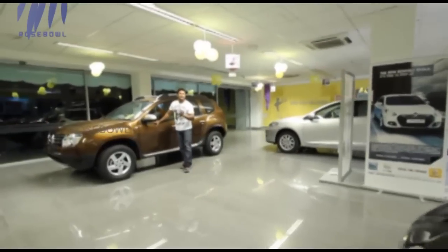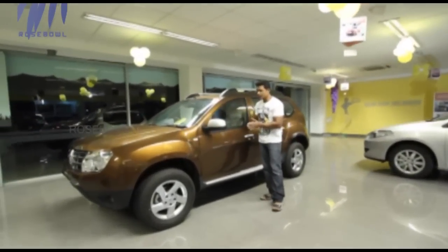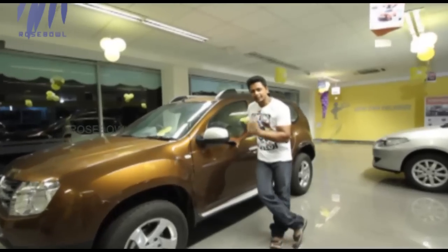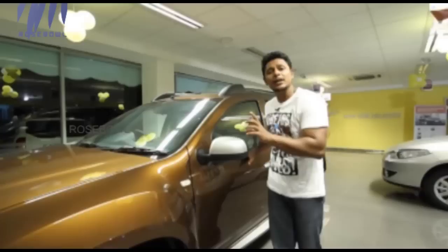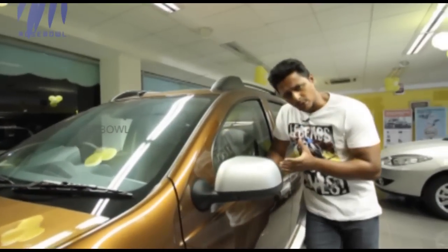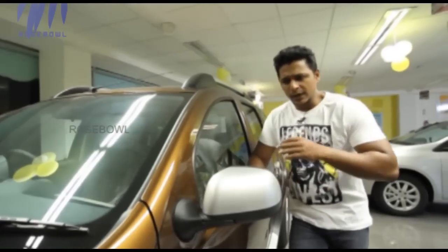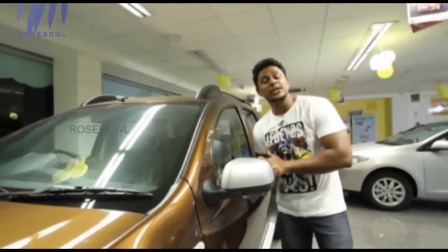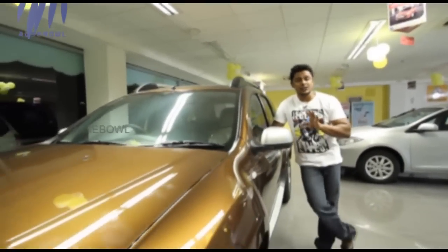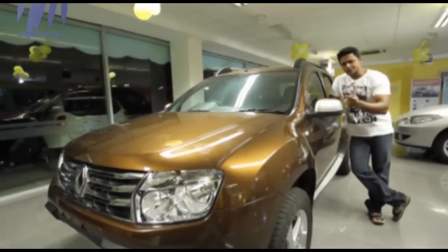Undoubtedly, the car looks like a complete SUV. It stands tall and handsome, giving it a macho look. The car is based on the extended platform of Logan, and it looks similar to Koleos. Some people might wonder that it looks similar to Koleos, but I even wonder how many people actually know about Koleos. Now, the car is definitely a change for people who are bored of the designs of Safari and SUVs like that in India. So, for those people, this is the car.